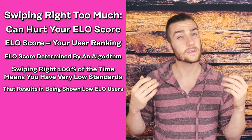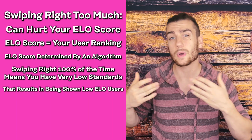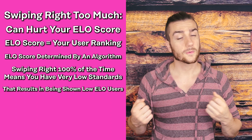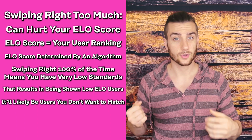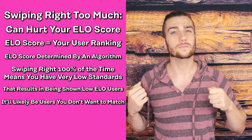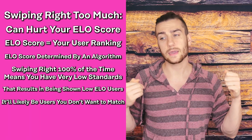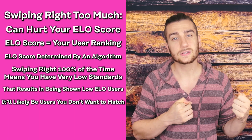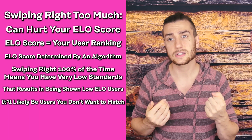Those users who are never being swiped right, or those users who never swipe at all, or even those users who don't even send out messages to other people. So from you telling Tinder that you're okay with these low quality profiles, it's going to show you more low quality profiles, which may also be other profiles that aren't really communicating with other people, and those profiles that aren't actually active on the app as much.